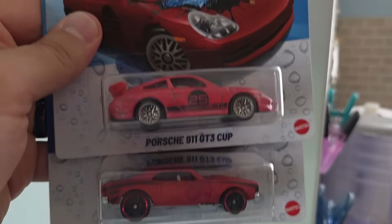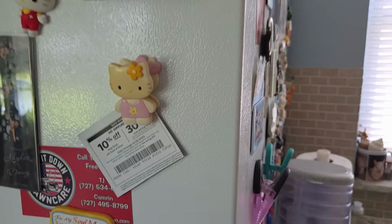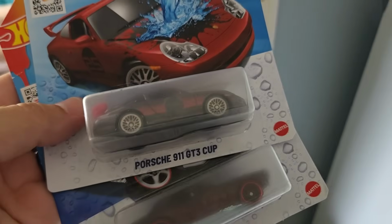Alright, so we're going to throw this in the freezer for about, I don't know, 5 minutes. I'm about to get into it because it is so hot outside. Alright, let's put it in. Alright, it's been about 5 minutes. Let's see what these look like. That's actually really, really cool.